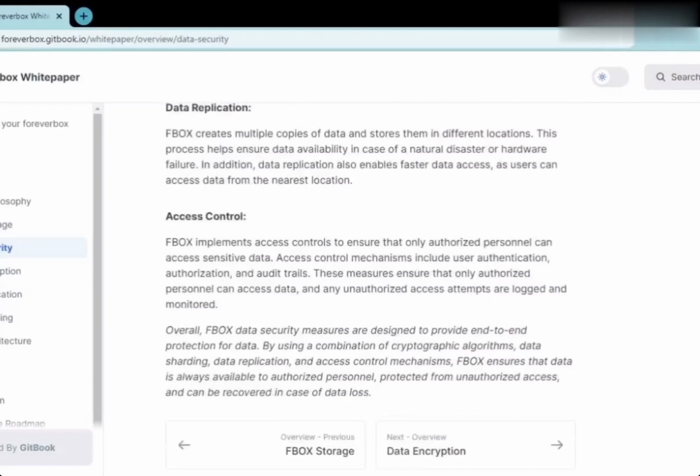It guarantees data availability, protects against unauthorized access, and ensures recovery options in case of unforeseen circumstances. This makes Foreverbox storage a reliable choice for secure and transparent data storage solutions.